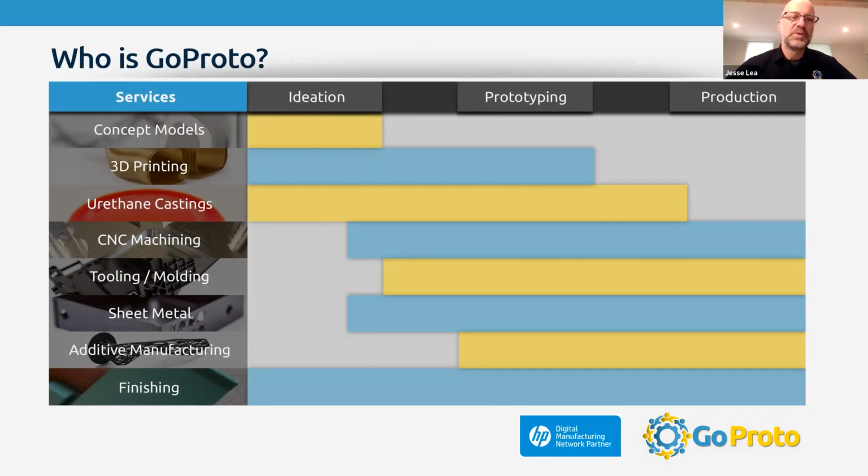So the purpose of introducing GoProto here is just to talk about what we bring to the table and why we are an expert in this space. What we wanted to show in this graphic is our ability to work with clients from early concept creation of a product or a project all the way through production, whether it be low, medium, or high volume production. We've been in this space for several decades. We understand each of the processes very well. We are technology agnostic, so we can work carefully with you on your project from beginning to end to address all of your needs.